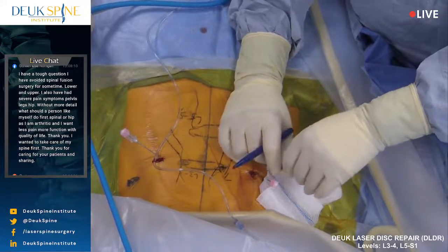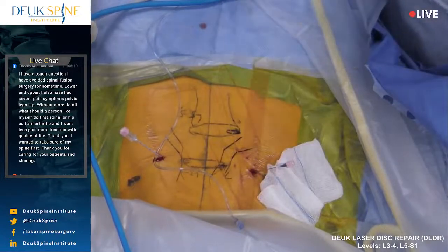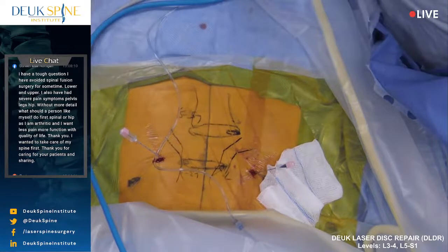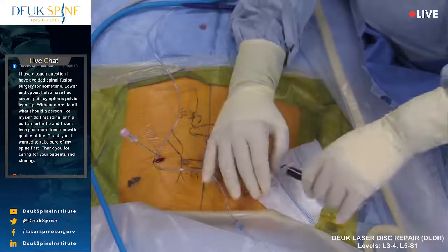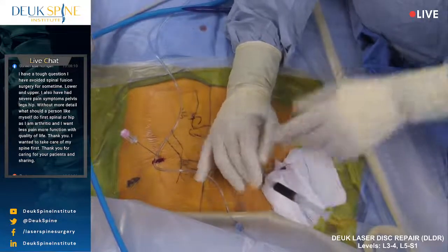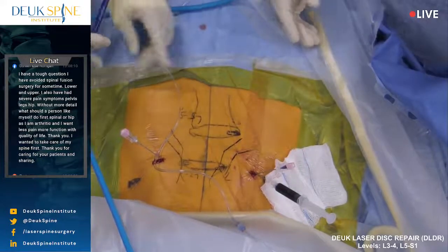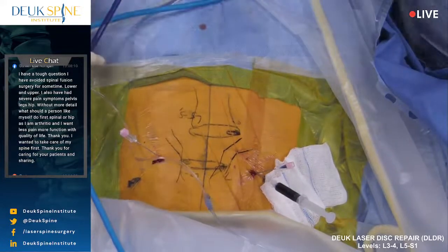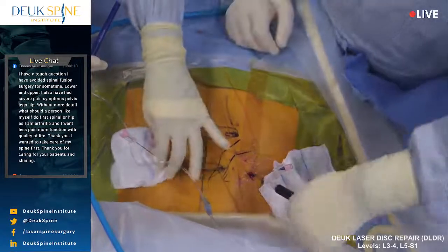You okay? Is it better? All right. So there's still dye in there, which has led doctors to understand discography a little better. It's not a chemical reaction to the discogram material. It's not a chemical reaction to the Omnipaque or saline, because it's still there at L3-4, but her pain's back to being gone, right? It's actually irritation.